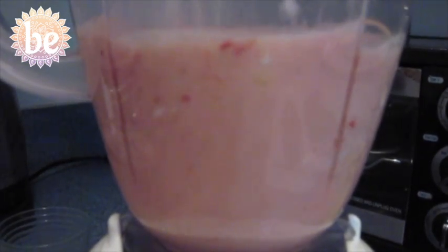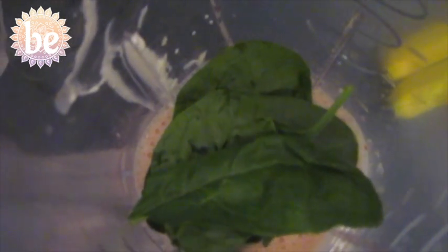Now, if you'd like to add some additional things, you can throw in some walnuts and spinach. I also like to put in some chia seeds. And in this one, I threw in a couple of blueberries as well. You can add whatever you have on hand.